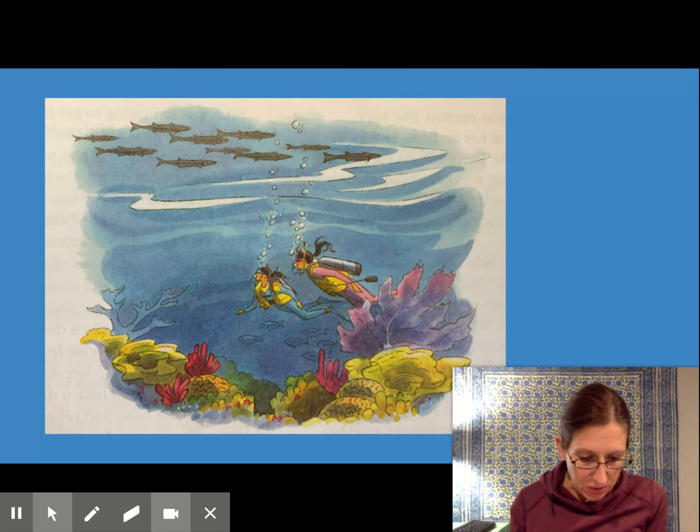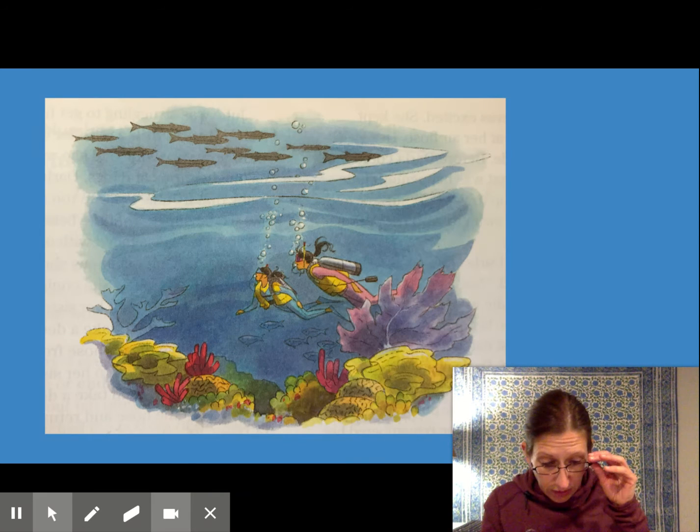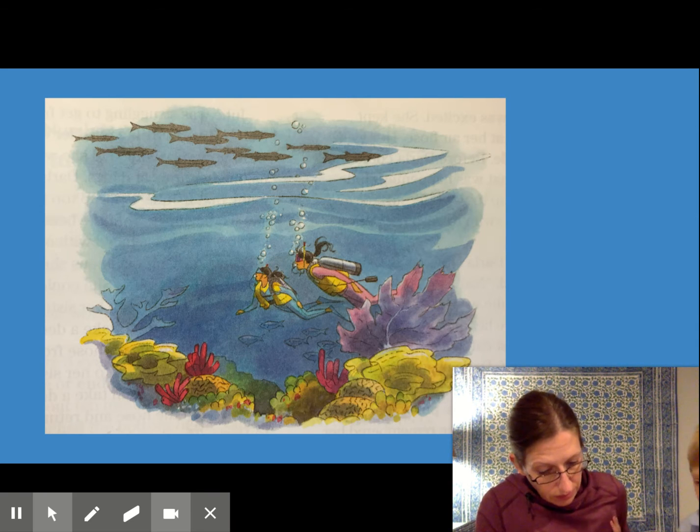The barracudas above Darla and her sister swam swiftly through the water, moving in almost a straight line. Darla and her sister watched them until they disappeared into the darkness of the water above them. When Darla turned around, she did not see the other divers.